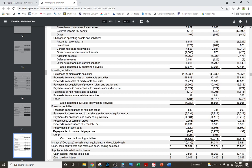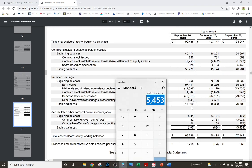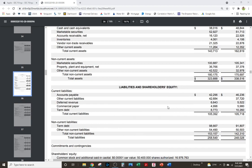Yeah. So if you add these up, they had an outflow, they bought $114 billion, then they collected 69,918, and then they collected 50,473. So they had a net cash inflow of $5 billion. And we can look and we can see it should have gone down by roughly $5 billion. Yes, it did. Does that make sense, ladies and gentlemen? That's the statement of cash flows, okay?